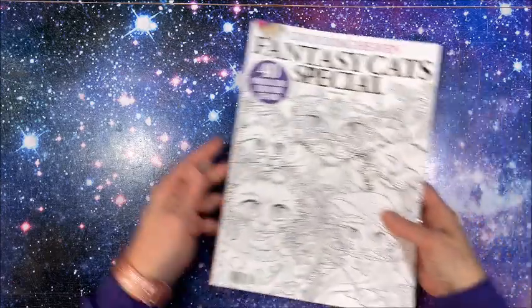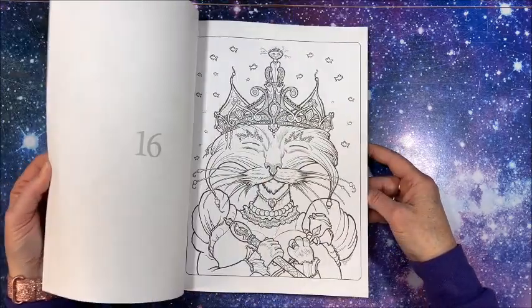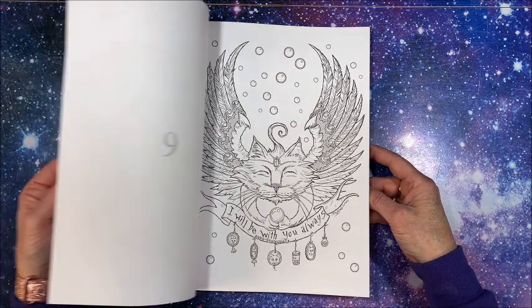The other one that I got is Fantasy Cats Special. All kinds of cute portraits. Look at that. I will be with you always.